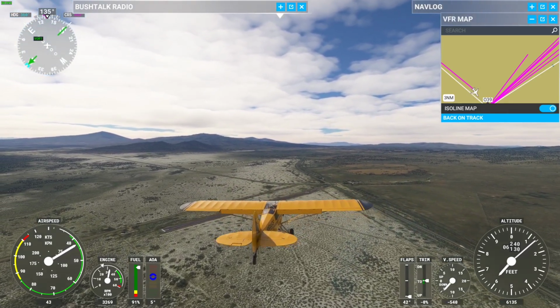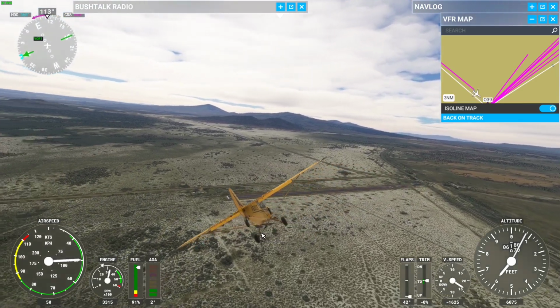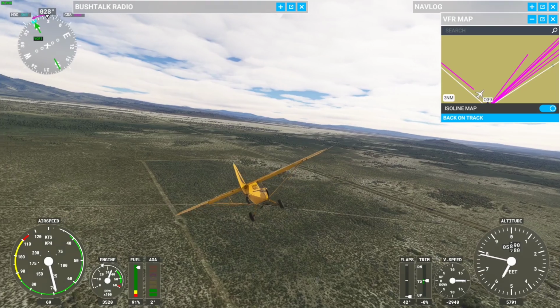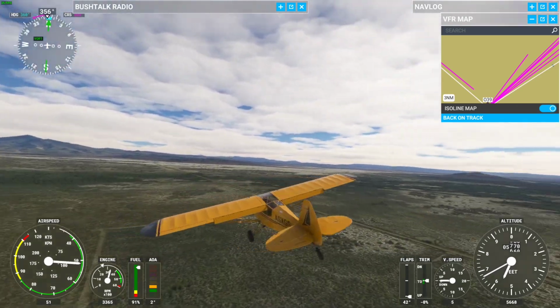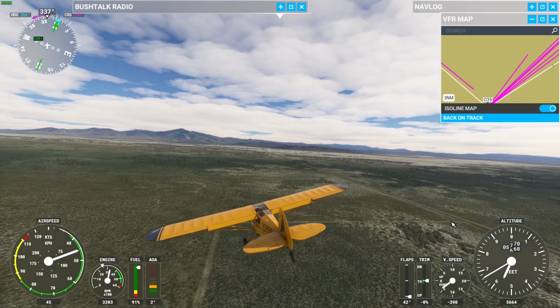Alright, now I feel thoroughly confused. Oh, that's the runway right there. Okay. I must be sick. Alright, so we're going to take this little thing up, over. We'll make a right turn. I see what we're doing. So this is 395.